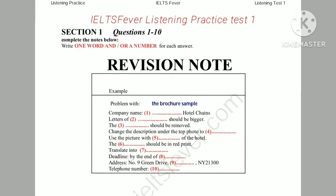The customer says the brochure sample needs revising. So, brochure has been written in the space. Now we shall begin. You should answer the questions as you listen, because you will not hear the recording a second time. Listen carefully and answer questions 1 to 5.